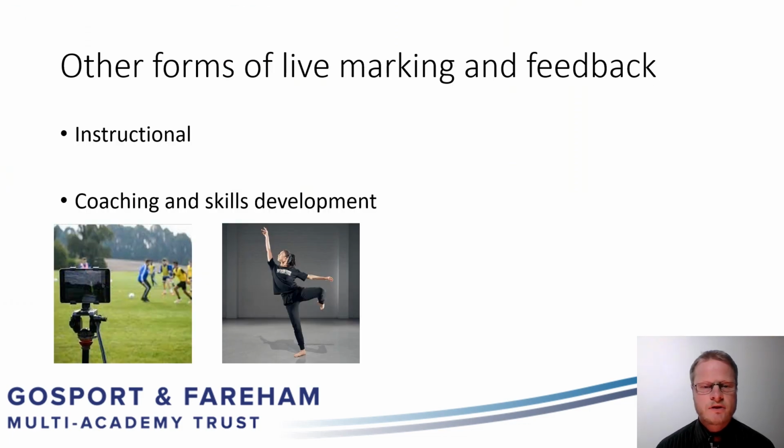And then, of course, as well as the instructional feedback, coaching and skills development within PE and the performing arts are a really crucial part of giving that live marking, that live feedback. It's not a case that you've got a book that you can annotate when you're coaching players on a sports pitch or developing choreography within a dance studio. However, there are still plenty of different ways that you can do it. Getting individuals to observe a group and give that feedback, you as the teacher doing that.